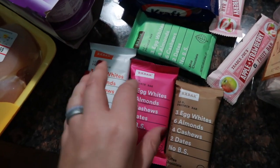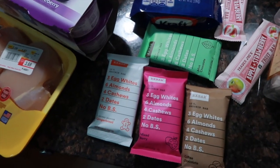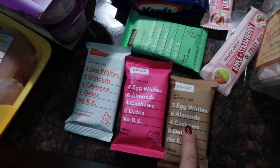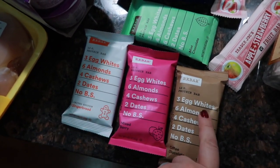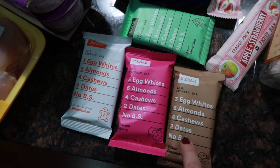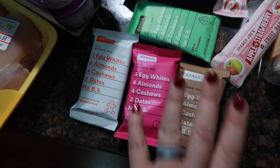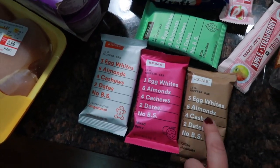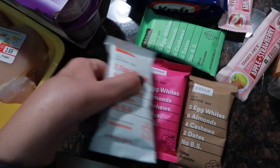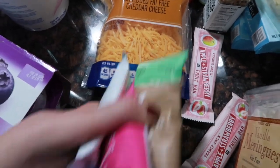A fact about how I track RX bars. Technically, they are 7 smart points. If you are following Weight Watchers by the book, it is 7 smart points. I am doing, like I said in a different video, I'm tracking kind of in my own way, and I'm only tracking the nuts because egg whites are 0 points. Dates, technically dried dates are points, but I'm going with it and seeing how it works, and so far it's worked well. I'm only tracking the nuts, which for me makes all of these 3 points instead of 7 points, and they're so good. Yeah, I ordered 4 boxes of RX bars.